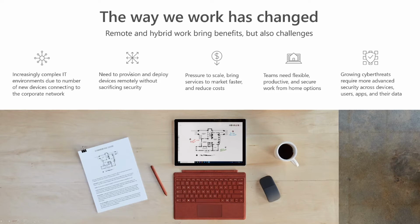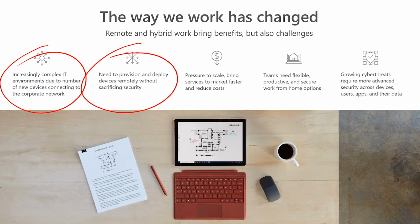And while this does bring about many benefits for its users, a lot of people like the fact that they can now work remotely. They can maybe work a couple of days in the office, maybe work from home or from a coffee shop. This is all good. It's a very modern way of working, but it has brought about numerous challenges for organizations to stay up with: IT departments becoming increasingly complex, the ability to provision and deploy devices remotely, but not sacrificing things such as security.